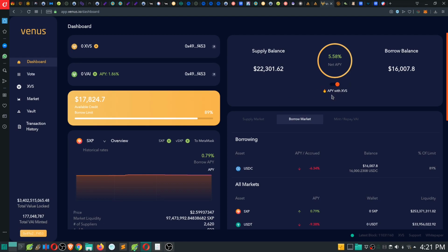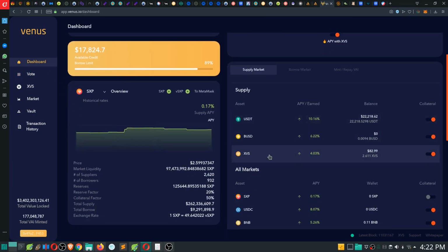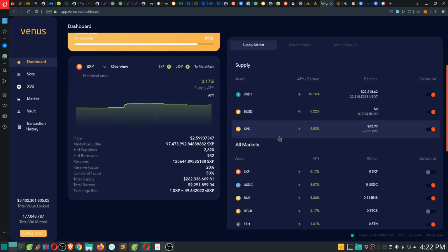Now, one important thing I would say: this says APY with XVS, XVS being the underlying token for Venus. And as you post collateral and stuff like that, you're going to see the XVS come over here. If you go to vote, you're going to see Venus earned 0.1, blah blah blah. You can collect that, and then you've got a couple options. You go ahead and sell it, or you could post it and earn off of that XVS. So there is a price protection mechanism.